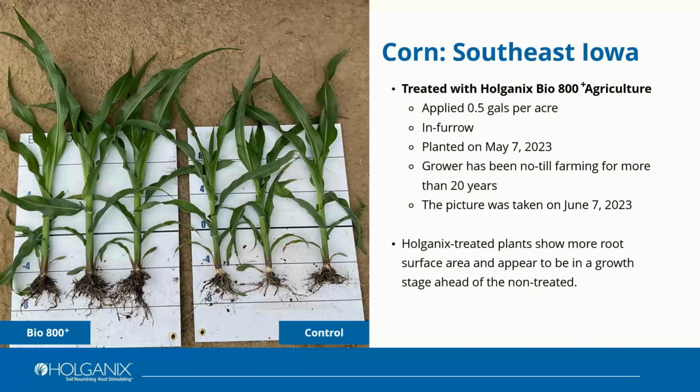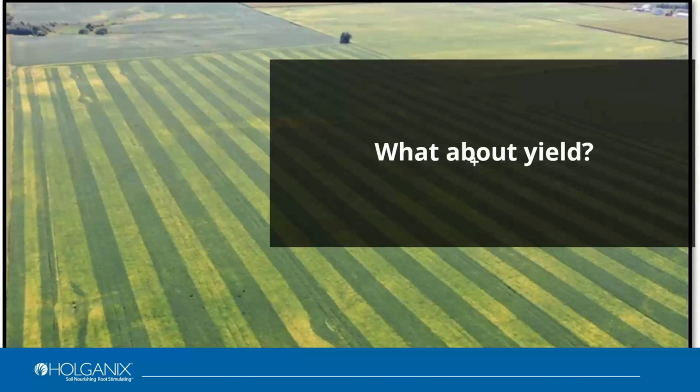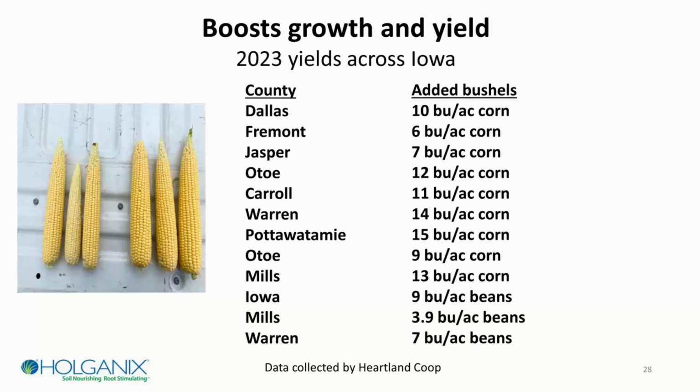I almost think that we should move on because we're running out of time. Sure. Okay, let's get to this yield. So it's toward the end because, again, we are promoting soil health. And soil health does so many things for you. What should come along, though, of course, is yield, and you all want to know that.